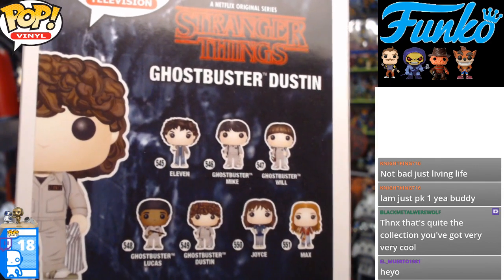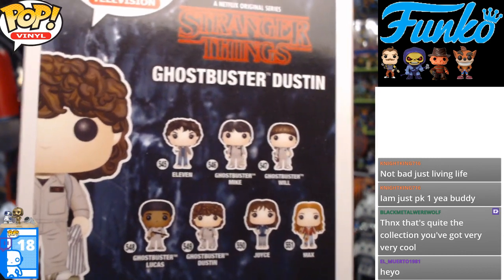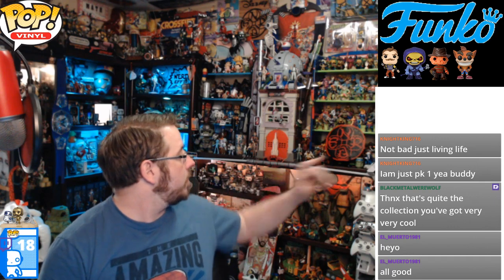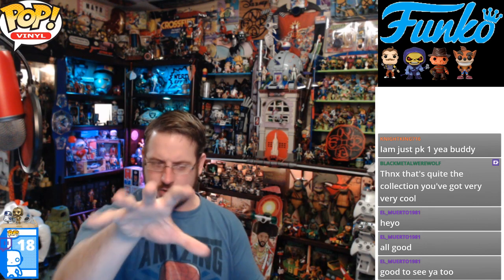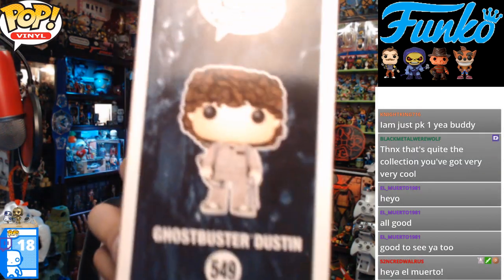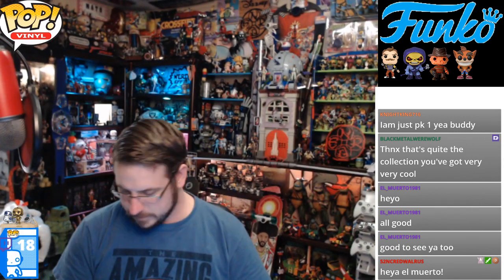So these are the other ones. You got Max, of course, all the guys and Ghostbusters, 11, and Joyce. There actually is an 11 that I do have, the regular 11 from the first wave with the waffles. But they actually make a new 11 where she's floating and got her hand up. It looks badass. So that's on the to-get Pop list. There we go. All right, let's find out what old Dustin is going for.